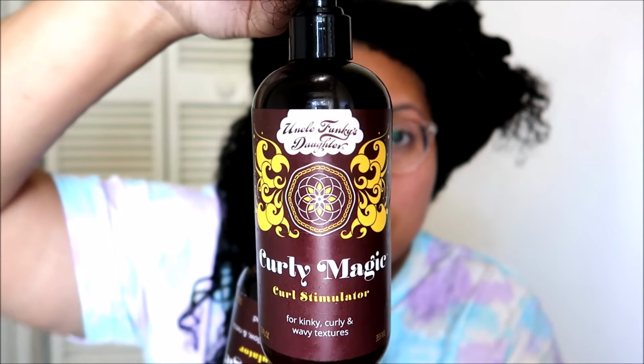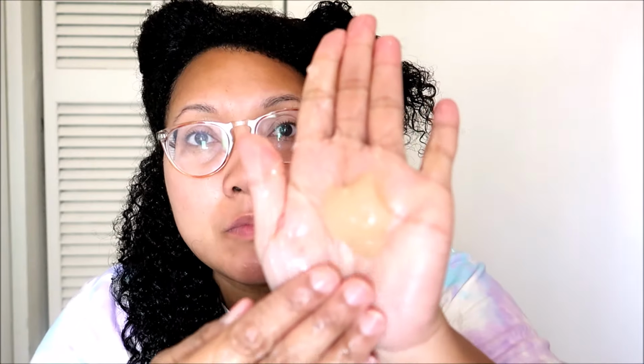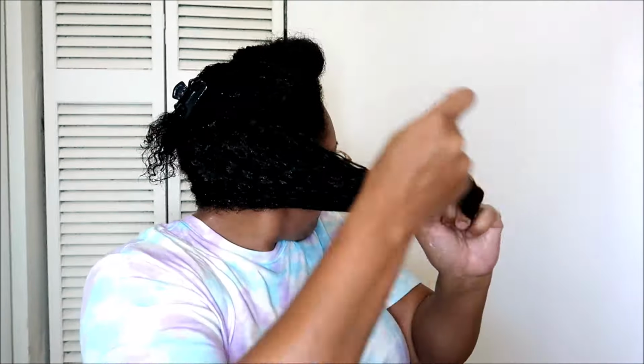because after a month, I'm sure that there were some others just kind of hiding in there, even despite my nice thorough detangling session. But this gives me a nice head start on defining my hair because I was putting it in a wash and go using the Uncle Funky's Daughter Curly Magic. As you can see, I was pressed for time, so I just removed the pump nozzle and went in with just dumping this stuff in my hands. And it was very quick and efficient, so I'll probably do this again in the future.